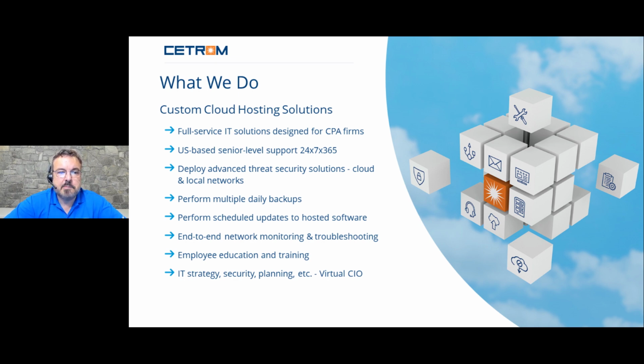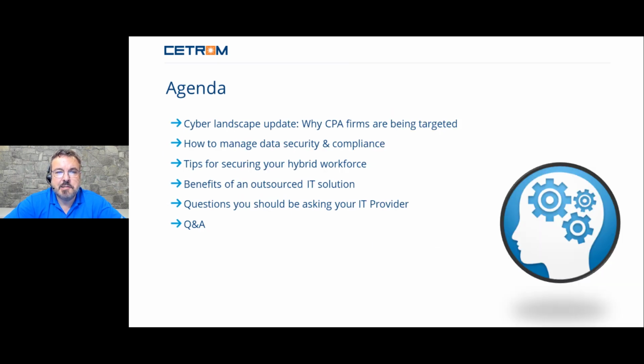Of course, we're doing backups in multiple ways with multiple technologies. We're doing all the updates and patches and upgrades and integrations with all these applications that our clients use and you use today. We're constantly doing end-to-end troubleshooting and network monitoring to make sure that things are running optimally. And we also provide educational services to our customers to help them use these tools and technologies to be more effective and also more secure. We do get involved with IT strategy and security and planning, and we do have a virtual CIO service. But enough about me, let's jump into the fun.